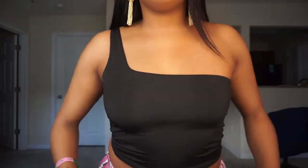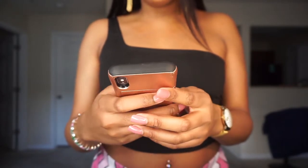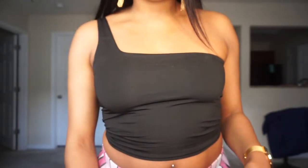So first we're going to start with what I have on right now. I have on this black, kind of like a bathing suit material, spandex material, crop top thing right here. I got this off of SHEIN. It's an app. I'm going to show you guys really quick. They have a lot of affordable, nice clothing. This app right here. I would go a size up though if you're shopping off of there, because I think they're international. So I got this in a size large.